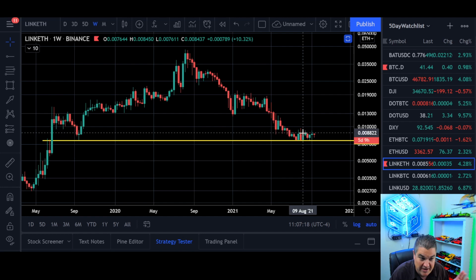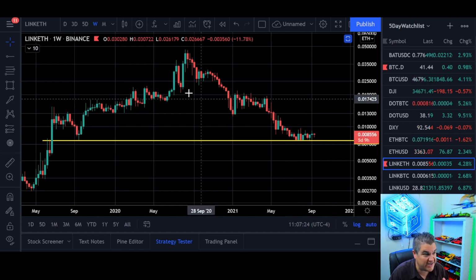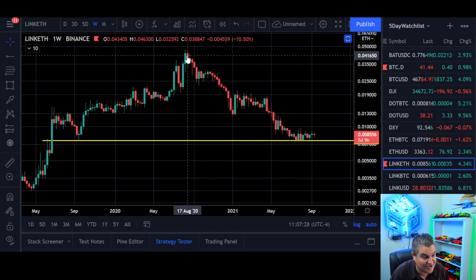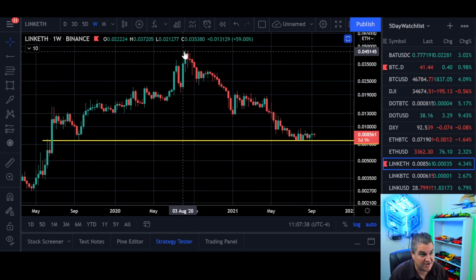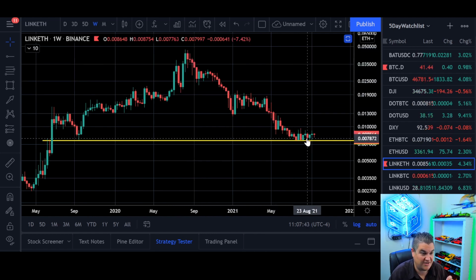This is, in my opinion, as we've said in many videos before, the lowest I think Link will ever be valued against Ethereum. Again, we've been trending down for over a year now. This is last August right here of 2020. This was 2 years ago, not 1 year ago. So I think I said 1 year earlier. This was 1 year ago. This is 2 years ago. Look at this. Okay. So we've been in a downtrend against Ethereum for over a year.